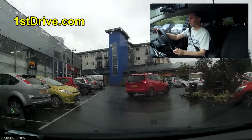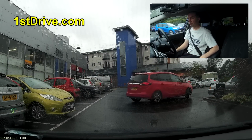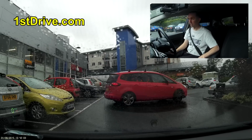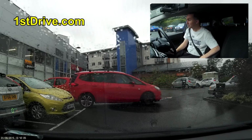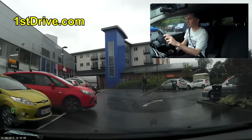Anyway, let's go and drive into this car park and I'll show you what one of the new manoeuvres is. So you're going to be asked, is that car in front doing the reverse bay park? That's what you do at the moment on the driving test, but we're changing it to the forward bay park. So it's going to move off now.